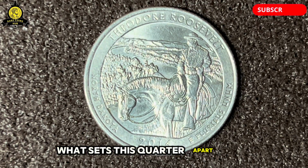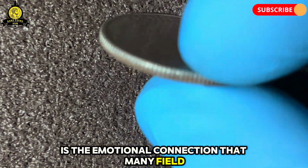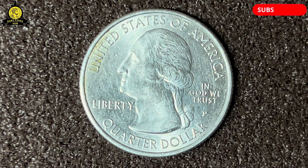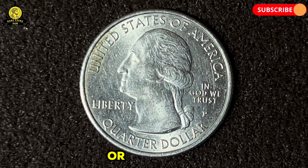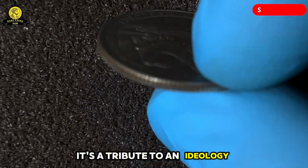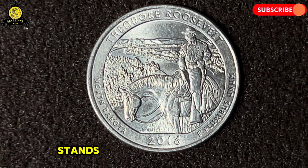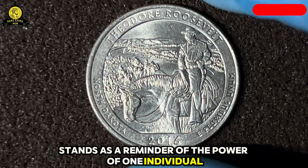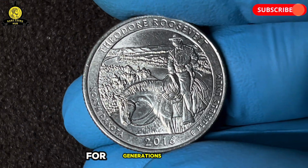What sets this quarter apart from others in the America the Beautiful series is the emotional connection that many feel toward Roosevelt's preservation efforts. The design is not just an artistic representation of the park or the president, it's a tribute to an ideology that influenced the modern conservation movement. The coin stands as a reminder of the power of one individual to change the course of history and protect the nation's most precious landscapes for generations to come.